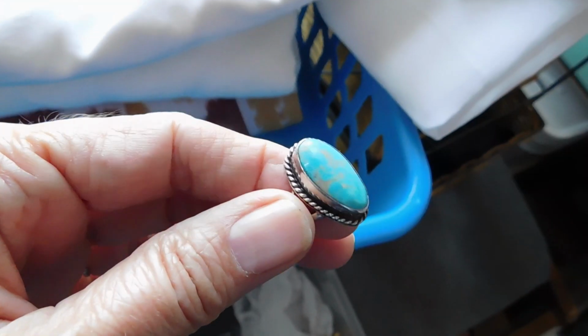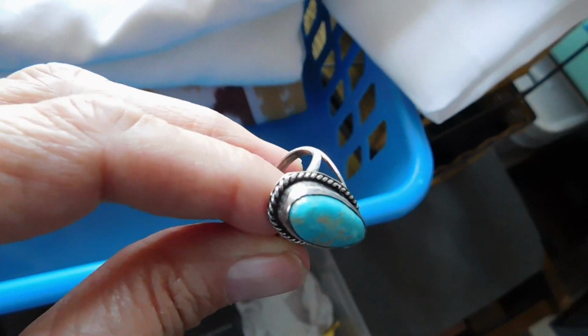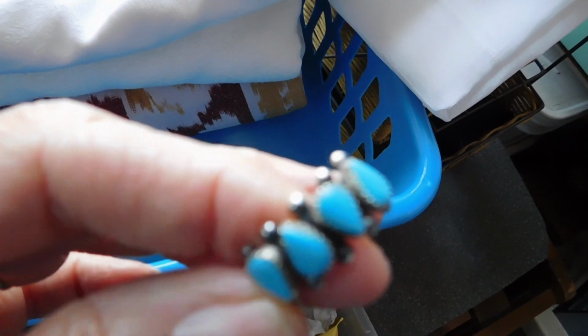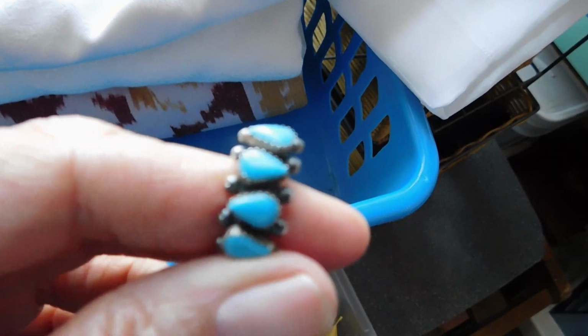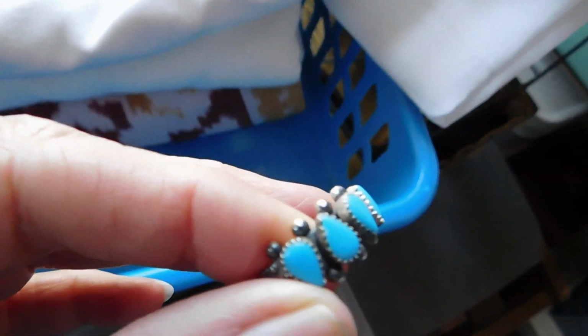Hi there, it is Saturday, and I'm going to show you a couple things I've listed yesterday and today. Okay, we have this lovely kind of egg-shaped Navajo turquoise ring, and that I listed for $48. And this is a kind of a needlepoint ring, only the stones are rather large for needlepoint, but it's that style anyway, Zuni type ring. And that I listed for $48.